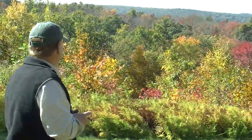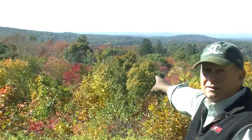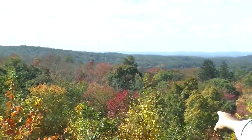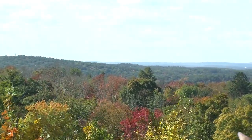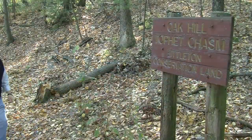Absolutely beautiful day. And as beautiful a vista as we have here from 170 feet, we're going to be heading over to the highest point of land in Littleton, which is over in Oak Hill. And we're going to get some beautiful views from Oak Hill looking more towards the east. So let's go over to Oak Hill.